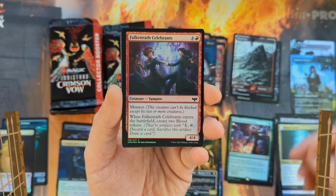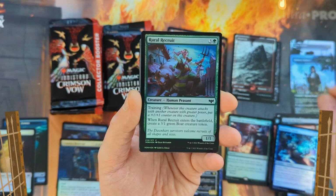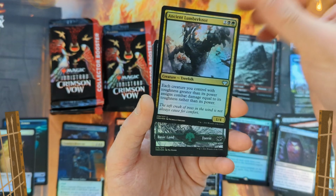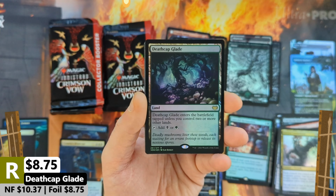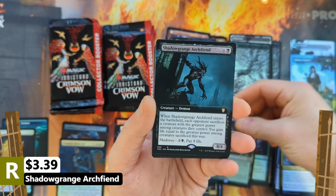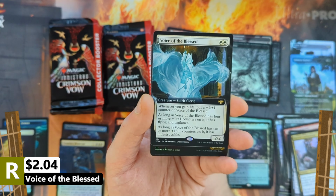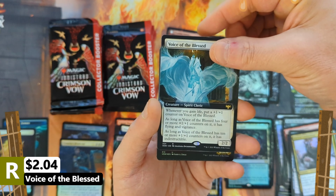All right, so we got ourselves a Falconwrath Celebrants, followed by the Repository Skaab with a Rural Recruit. Then we got a Heron-Blessed Geist with a Groom's Finery, an Ancient Lumberknot. Then we're going to see ourselves the Forest, followed by a Deathcap Glade coming in from the Land Cycle. This is going to hold some value for us. Very nice. Then we've got ourselves a Shadow Grange Archfiend coming in from the Commander subset. Does hold some value. Then we've got a Voice of the Blessed coming in as an extended art. Again, some value there.